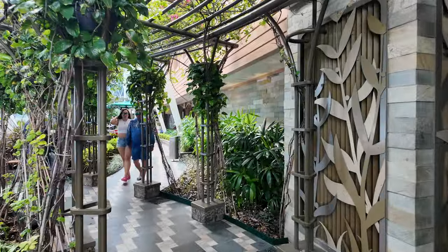The Copper and Kettle is going to be the ship's very, very delicious pub. They have a lot of good beers in here. They're going to have live music, sometimes trivia in here in the evenings.